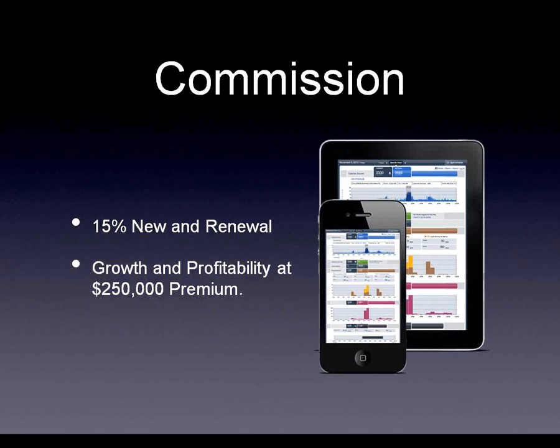Commission on it is 15% new business and 15% renewal. And we also have a growth and profitability bonus that starts at $250,000 in premium. And a lot of the times, if the schools are deploying a couple thousand of these, it's pretty easy to get up to $250,000 in premium.